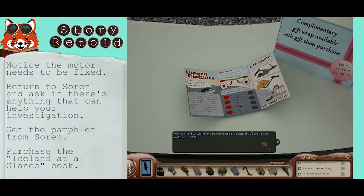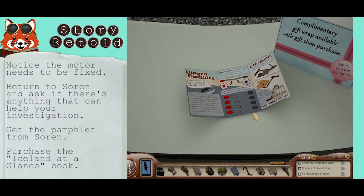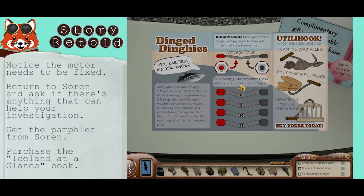Well, it's hard to turn down an award-winning pamphlet. I'll see if I can make use of this. Inside the pamphlet is instructions to how to fix the motor.